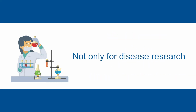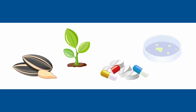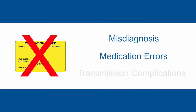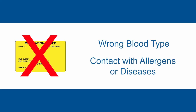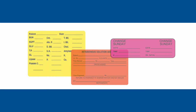Research labs, however, are not always for disease research. They can also be used for seeds, crops, pharmaceuticals, and other materials. Like all workplaces, laboratories have guidelines to protect their workers and the people they are helping. Labeling errors have been known to put patients at risk for misdiagnosis, medication errors, and even transmission complications, such as giving the wrong blood type or coming into contact with allergens or diseases. By using labels, labs can ensure that vital information is reported.